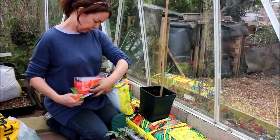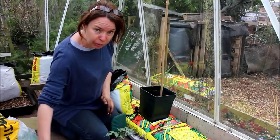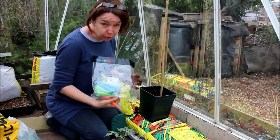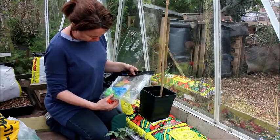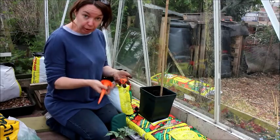But I paid £8 off Amazon for those. Went to the pound shop. You don't have to ask the price, they're a pound. I got those. So, I don't know what the difference is. But anyway, here we go. I'm going to use one of these ones.